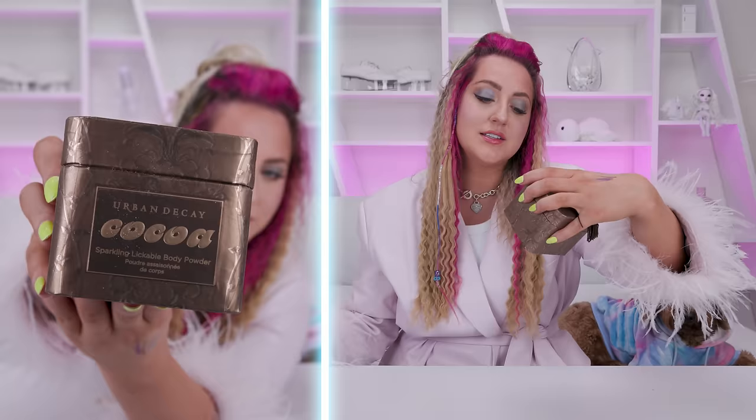Wait, did I keep saying that 2004 was 10 years ago? That was 20 years ago. My bad, this one is actually from 10 years ago. This one's from 2013, so a little more recent. This is the Urban Decay Sparkling Lickable Body Powder. But the disclaimer on this is actually hilarious. Warning, do not ingest. Literally goes against all of their marketing. Cocoa is for kissing and licking, but not a food substitute. Don't eat it by the spoonful, I guess.